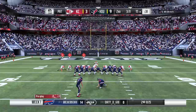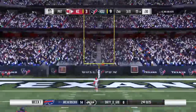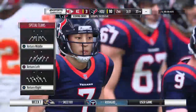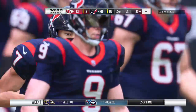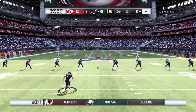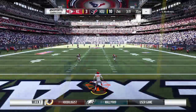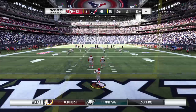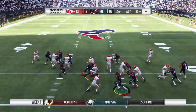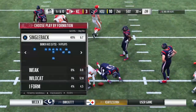Kaimi Fairbairn on for the extra point. Extra point by Fairbairn, up and good. And the lead is now 10-3. Fairbairn now to kick this one away. Fielded about a yard deep. And a nice return sets him up pretty good here at the 30-yard line.